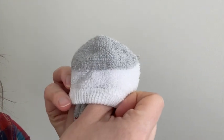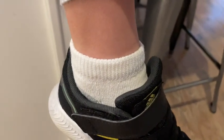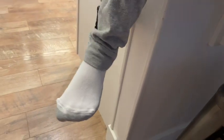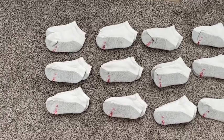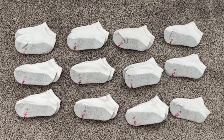I like that these do have a little bit of thickness to them because they hold up pretty well. He's a lot less likely to wear holes in them over time. These are great value. They come in a pack of 12. So even if I don't get to laundry throughout the week, which is always possible, he will always have socks clean and ready to go.